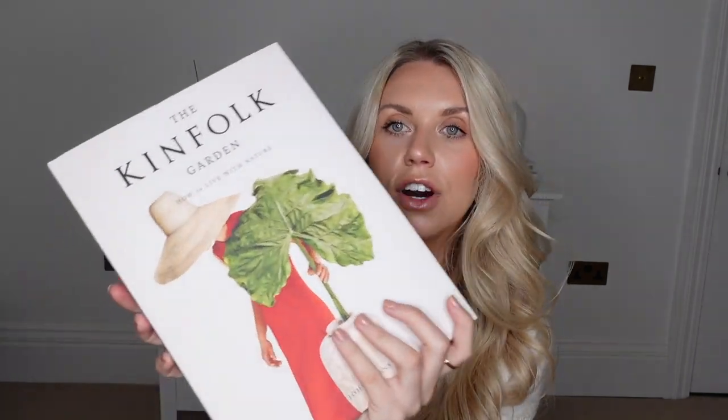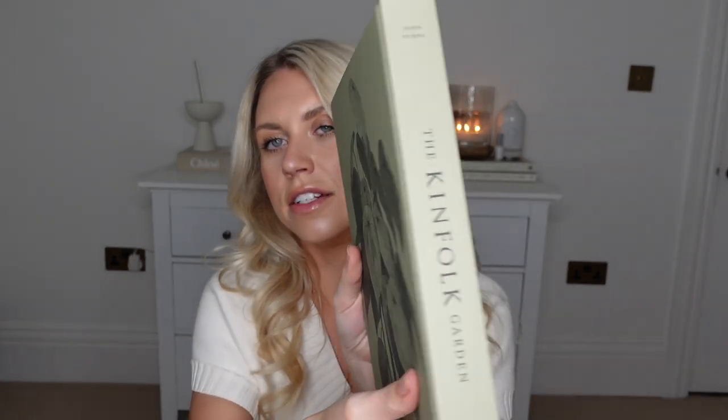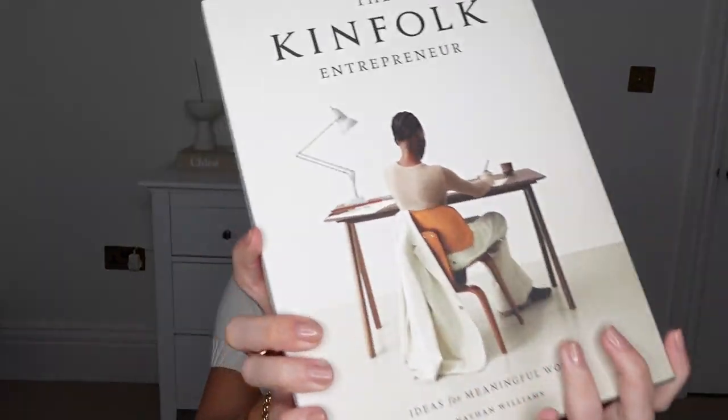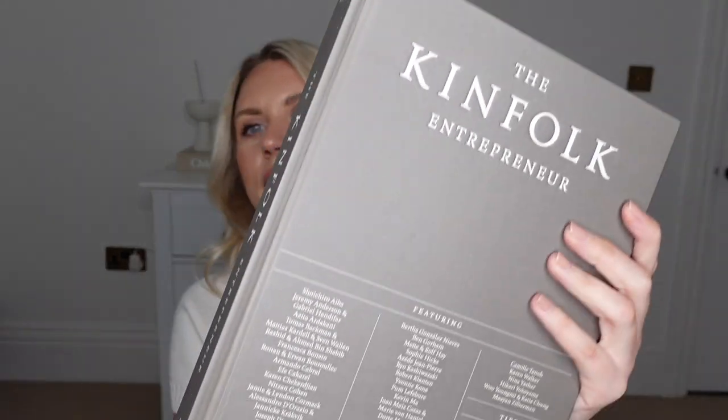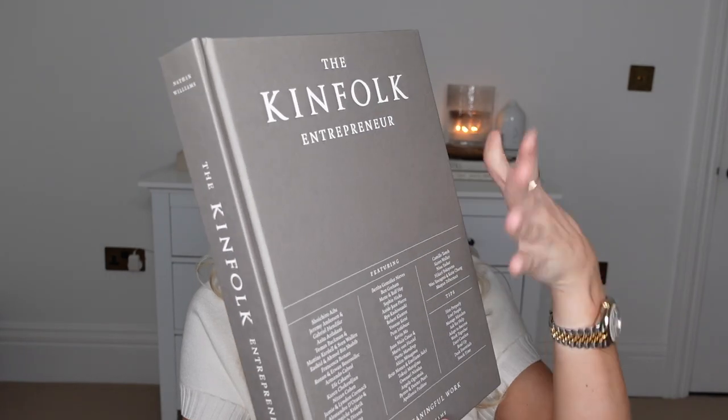So this one is the Kinfolk Garden. These are gorgeous, like if you actually wanted to take off the cover. This one is a gorgeous green, which honestly is very similar to the colour of our island. Maybe a little bit lighter, but that kind of muddy, earthy green is going to be perfect in our kitchen. And then the next one I got is the Kinfolk Entrepreneur with loads of inspiring reading material and people's stories. And again, if you wanted to see the cover of this one, it's a taupe brown, and it's got a list of all the different entrepreneurs that's included within the book.